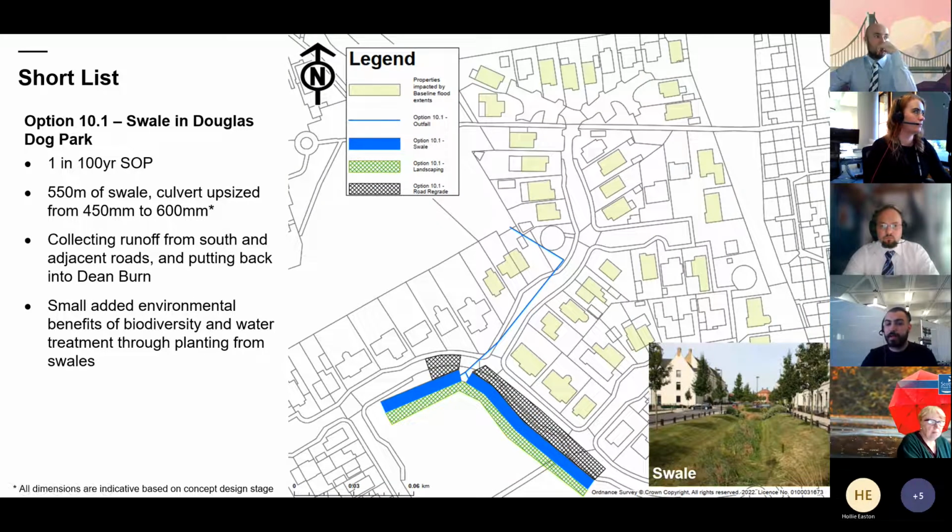A similar option again, we'd looked at implementing swales in Douglas Dog Park to intercept overland flows from the south, and also to try and encourage some of the flow on the nearby roads into those swales by some regrading, and then these would outfall into the Dean Burn. However, similar to the Corby Hall example, what we found here was that most of the benefit was to do with flood reduction on the carriageway, and actually there wasn't that much benefit to the individual properties in these locations. Next slide, please.